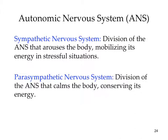So our autonomic nervous system we know is the division that is broken down into the sympathetic nervous system and the parasympathetic nervous system. The sympathetic nervous system is the division of the autonomic nervous system that puts our body in a ready, mobile position, like our flight or fight response, if it's any kind of a situation that requires energy or where you might be stressed. And it happens automatically, right? Because it's part of the autonomic nervous system. Our parasympathetic nervous system calms our body.